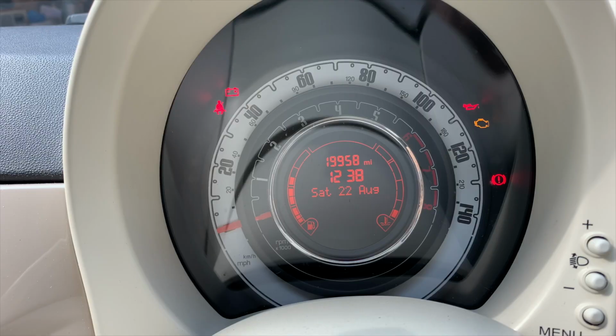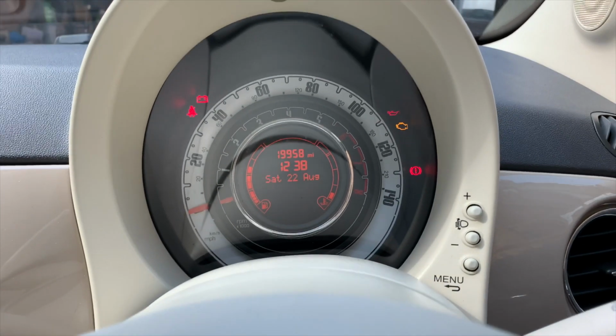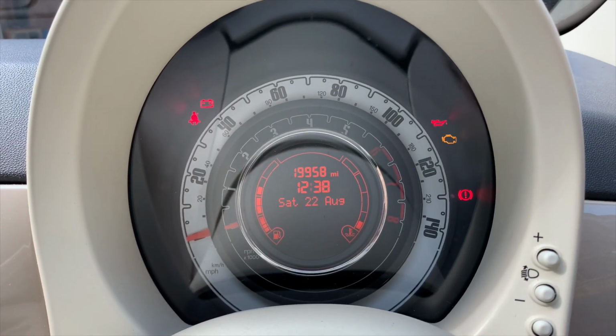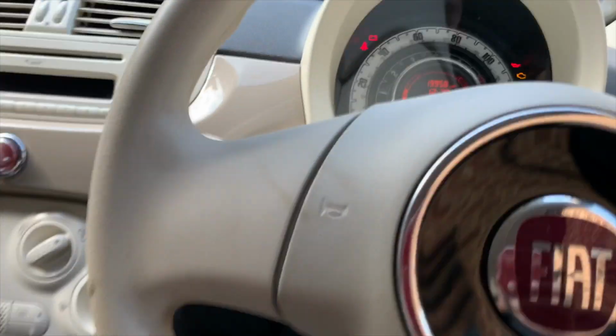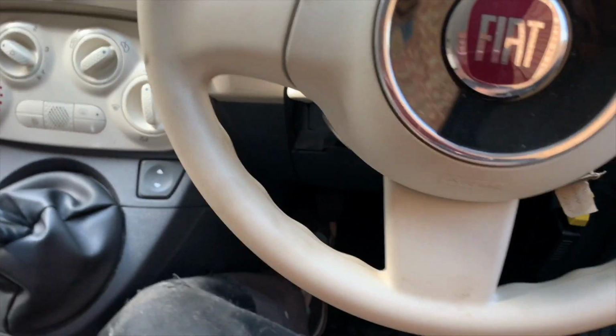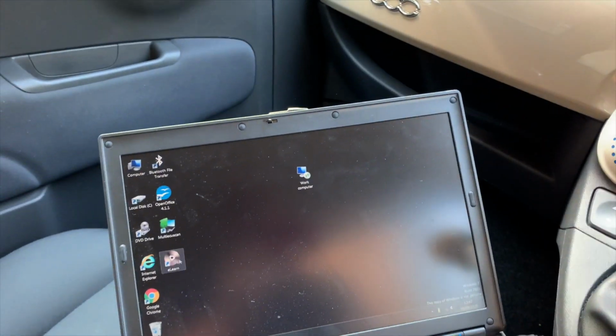Plug this into diagnostics. You can see there 19,958 miles. So I don't want to drive this very far, because when I advertise this, I want to say it's done 19,000 miles, not 20,000 miles, because it sounds a lot less, doesn't it? So yeah, what we got, 42 miles. Well, it's not far to the MOT garage, which is good.